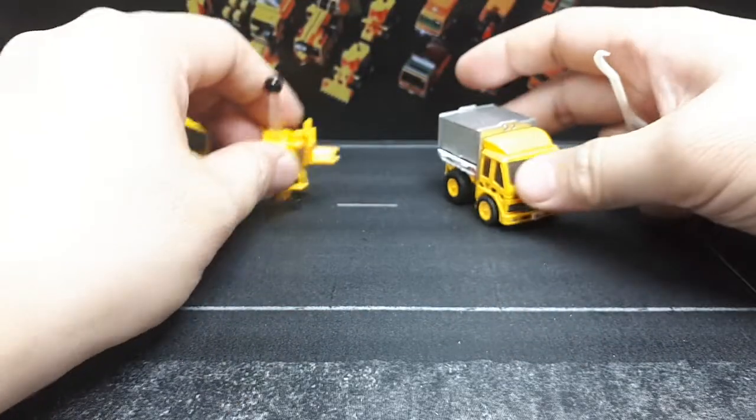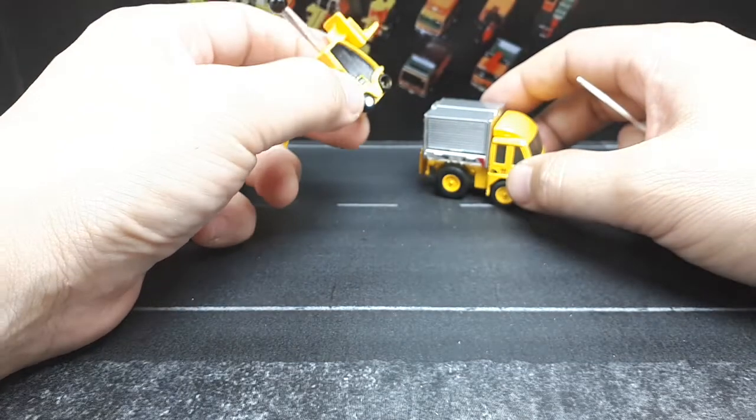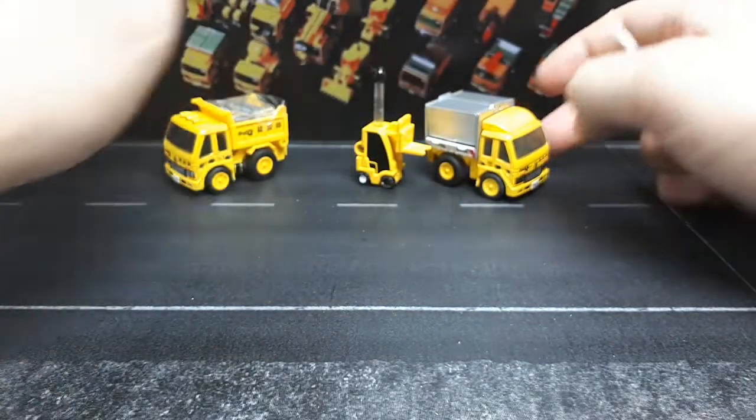So it's a pretty neat little set. I could definitely see kids playing with this, having a lot of fun. Heck, I'm a grown man and I find this pretty fun. And that's because I have the mentality of a child.